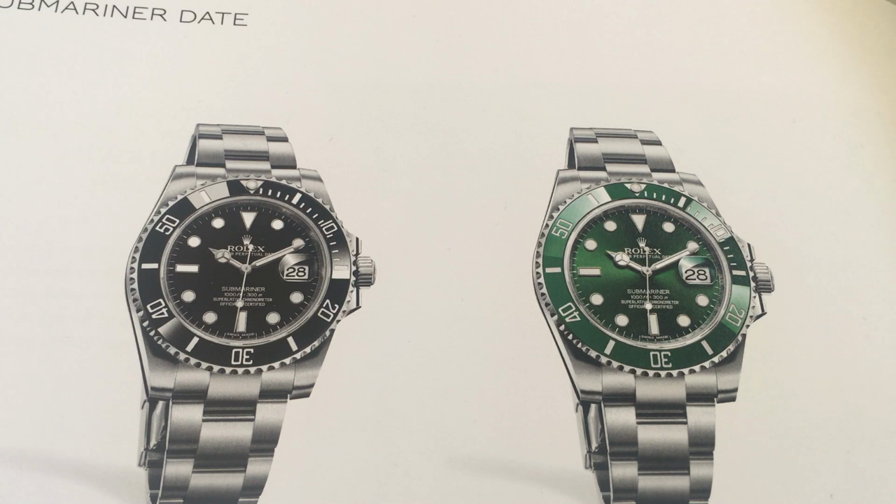Now, power reserve. The Sub has 48 hours compared to the 70-hour of the Tudor. Tudor wins. Now, service costs. The Tudor Pelagos to service is going to cost around $300 USD, and the Rolex will cost around $800 USD. This is assuming it's at a Rolex service center. Now, this is somewhat offset by the warranty. The Sub has a longer warranty and as a result will require paying that service cost less frequently than the Tudor Pelagos, assuming they both have the same rate of breakdown.